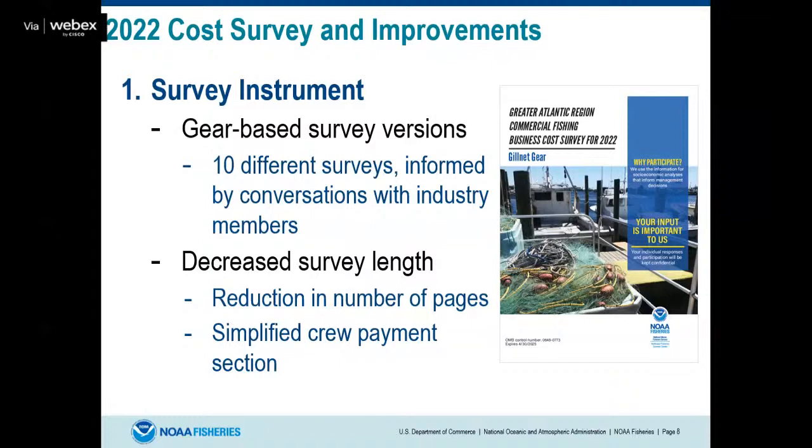And this was informed by conversations with industry members where they said that they couldn't necessarily see themselves in the one-size-fits-all survey version. And it also allowed us to tailor our questions as well as our examples to each individual gear type. We also were able to decrease the survey length and reduce the number of questions as well as the number of pages in our survey. And we were able to simplify certain sections of the survey, including the crew payment section.